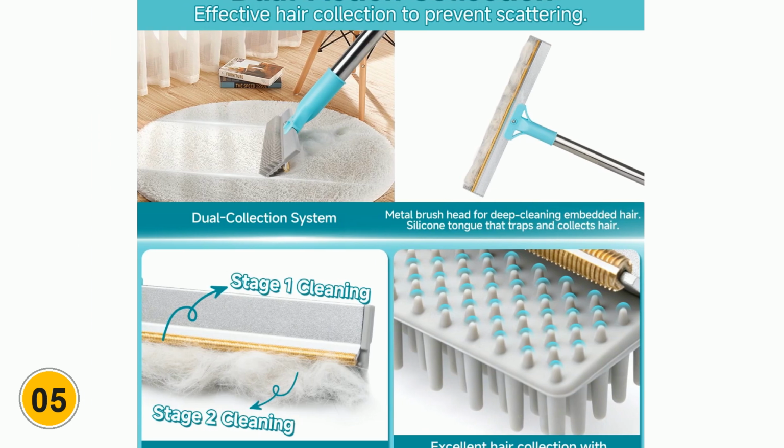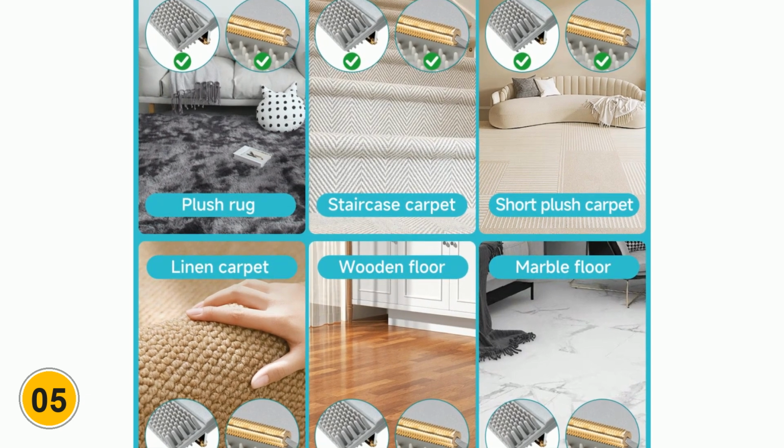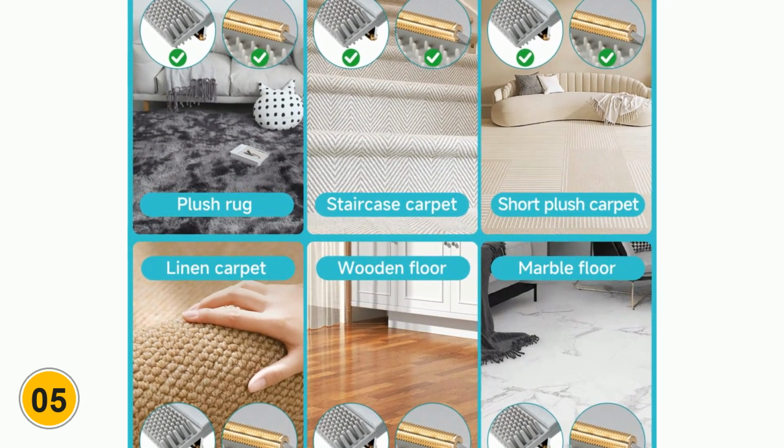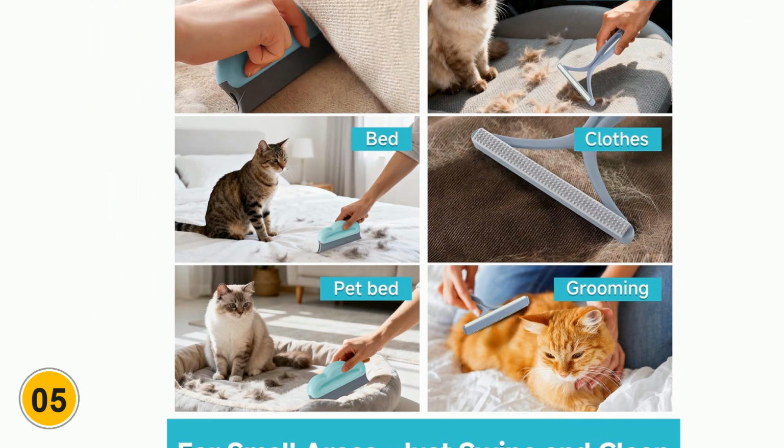This is perfect for you if you have pets and struggle with hair in carpets or upholstery. Skip this if you mainly need a broom for hard surfaces. For its price, the value is clear if you deal with pet hair regularly.